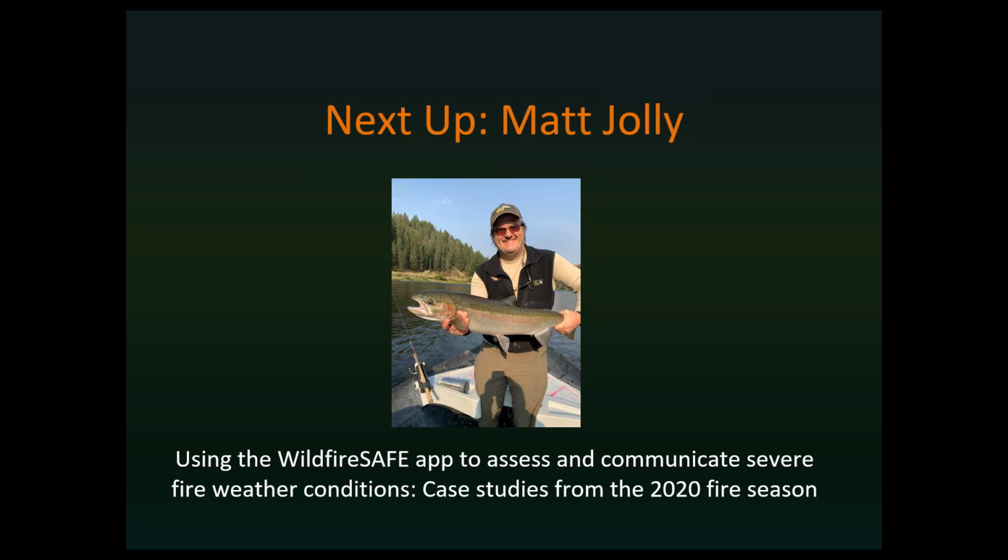Matt Jolly is a research ecologist with the Rocky Mountain Research Station and Missoula Fire Sciences Laboratory. He's going to talk about using the WildfireSAFE app to assess and communicate severe fire weather conditions and share some case studies from the 2020 fire season.